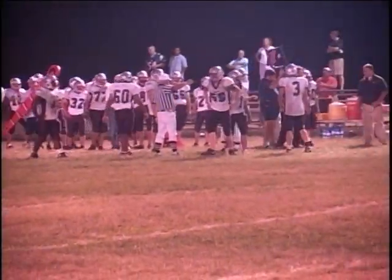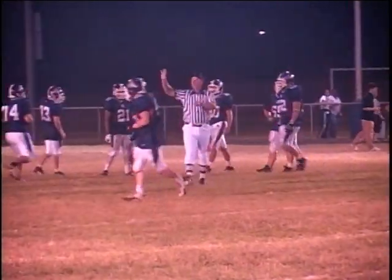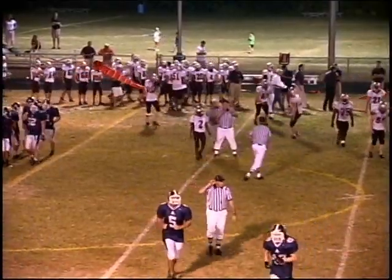Clockers wanted it more, Paul. Yep. There's a scramble on the ground, and Ashland came up with it. So they'll get another shot with 3:57 to go.